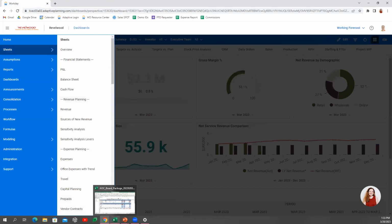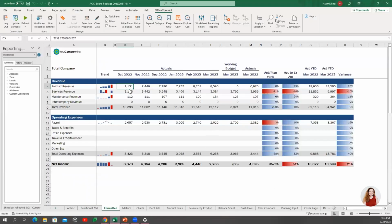The last item I'm going to cover is Office Connect. So Office Connect is our plugin to the Microsoft Office 365 suite, Excel, PowerPoint, and Word. And so this is going to help you make the board decks that we all hate making a lot faster. So this is meant to save you time slicing and dicing data, building out the same exact report over and over again, and give you more time to actually analyze that data, which is where the A in FP&A really should come in a little bit more.